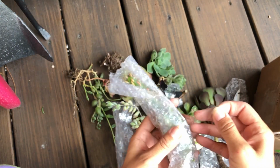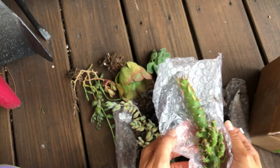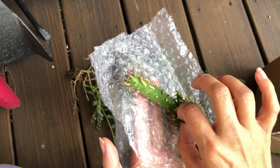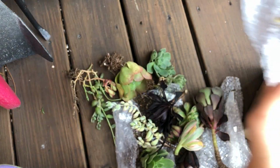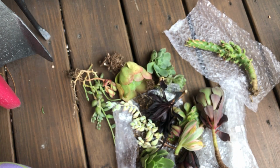This is the last one. So if you guys know if this is a cactus or a euphorbia or maybe something else, please let me know. I know the picture she sent me, hers look really pretty with lots of pink in it. Those little, let's call them leaves that you see there, they get pink. So yeah, that one is really nice.